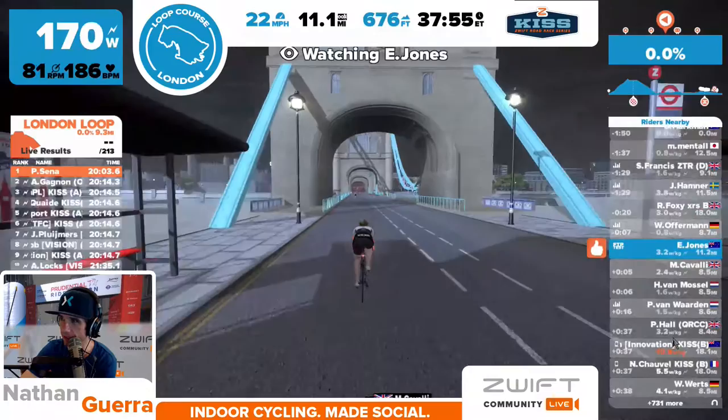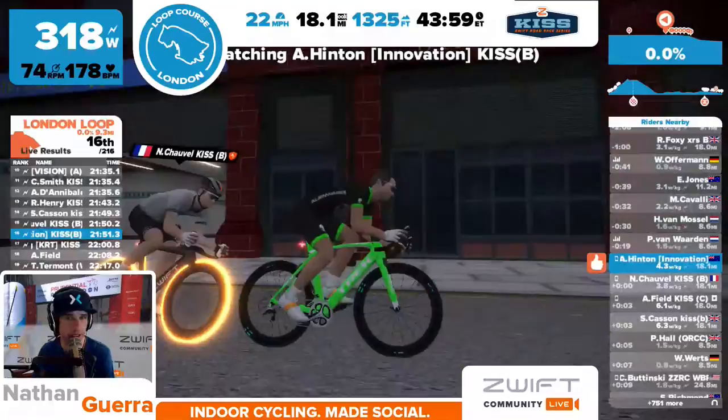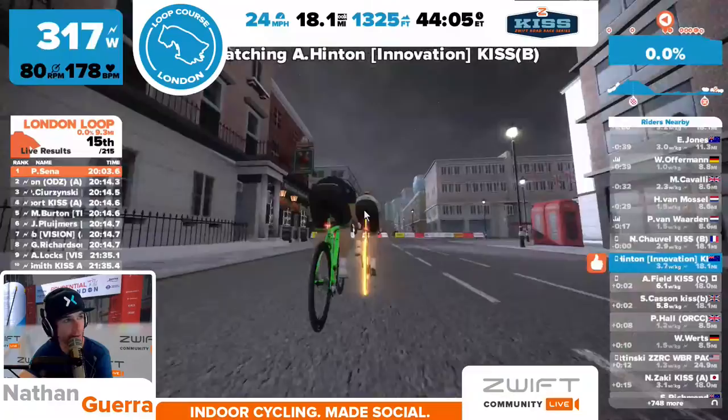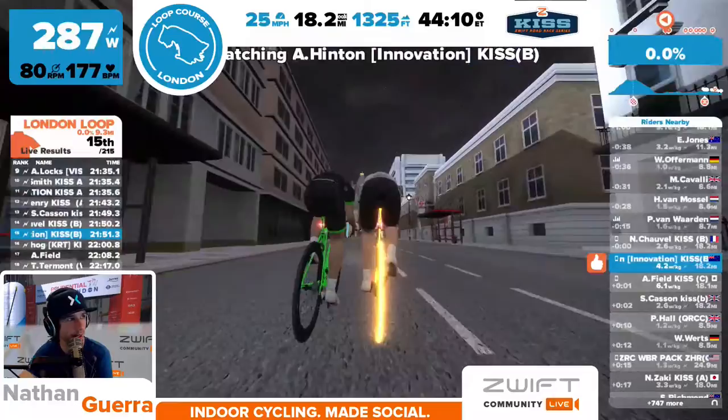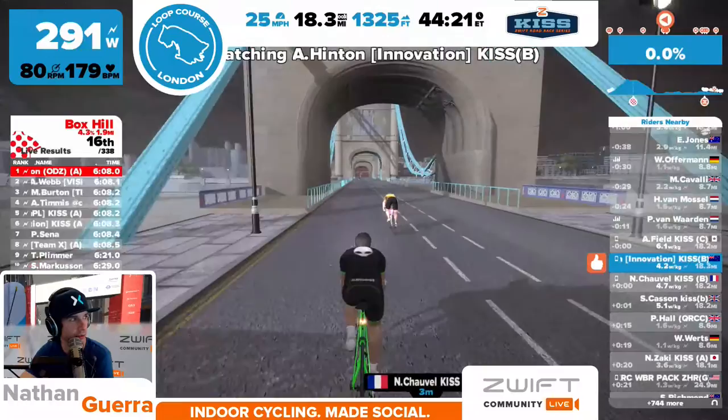Here we go. It looks like Chauvel right along with Hinton battling it out for these first place spots in the B category. We'll follow these boys up to the podium, and then we'll go through the results for the rest of the categories out there today, as we do have them separated for the A, B, and the C, D categories, I believe, for most of the KISS races as of recently with that swap up. I believe they are actually all in one results tab today. So it looks like for the C category, they are doing two out there today.